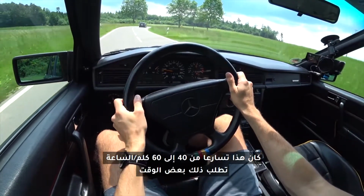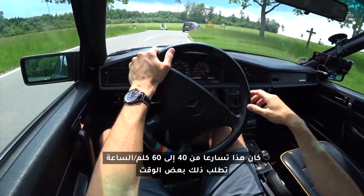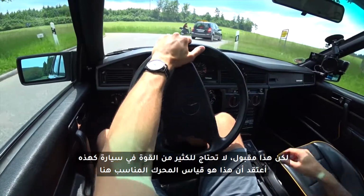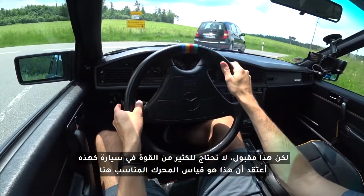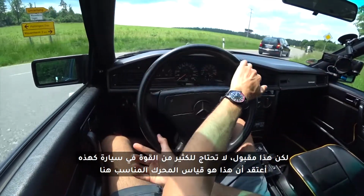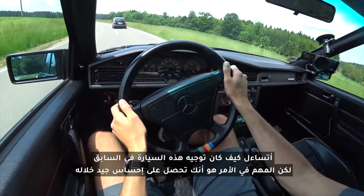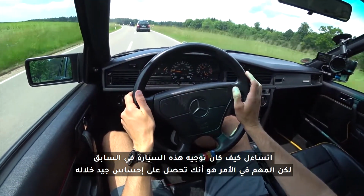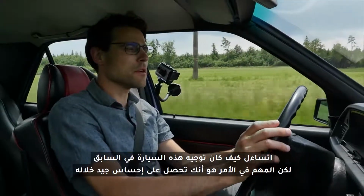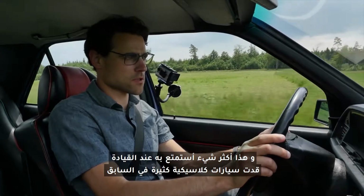Yay! That was 40 to 60 now. It needs some time to get going. But actually, why not? You don't need so much horsepower in this vehicle. I think this engine here is actually quite right-sized. And I really wonder how easy this car is to steer. And as I probably said earlier, the one thing that is most surprising is that you have a very good feeling in the steering wheel. That is the thing that I enjoy most when driving.